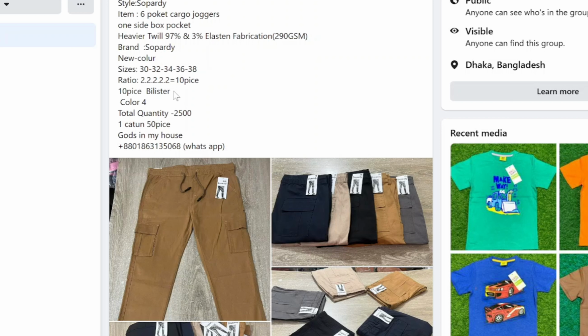Now they group their own in what is known as blisters. So you can see this person says 10 pieces per blister, and this is the ratio. Now when you count this ratio, it is equal to 10.